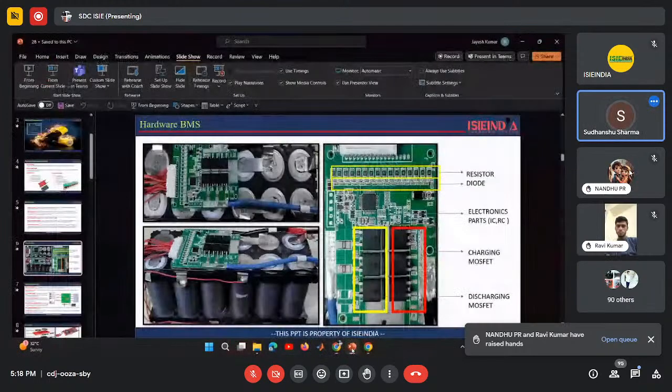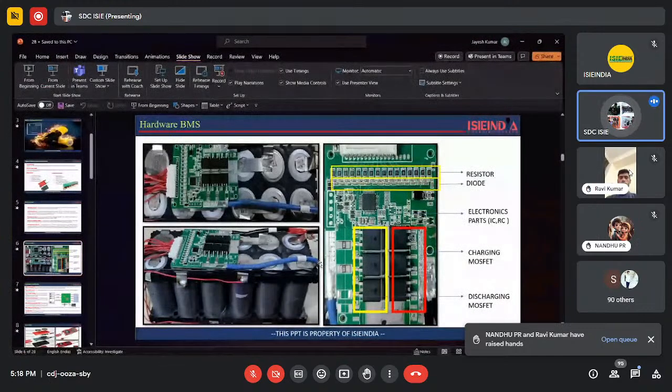For sure, sir. Okay. So this is one of the hardware BMS. In the hardware BMS, the basic components are active components and passive components. The active components are the IC, integrated circuit, which is the basis for the logic gates and the special purpose design.